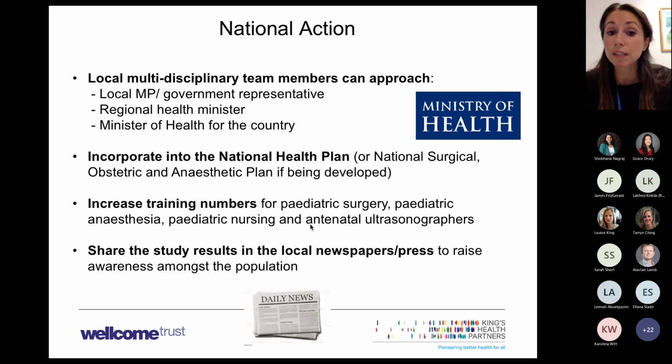So how can this be done? Well, the Kids OR charity have already donated approximately £100 million to train paediatric surgeons and anaesthetists across sub-Saharan Africa. So that's a huge first step, and will hopefully continue to expand in low and middle income countries across the world. The other thing is to spread awareness amongst the local population. At the time of the Lancet publication, we did a big media blast in local newspapers and press to raise awareness amongst the wider public.